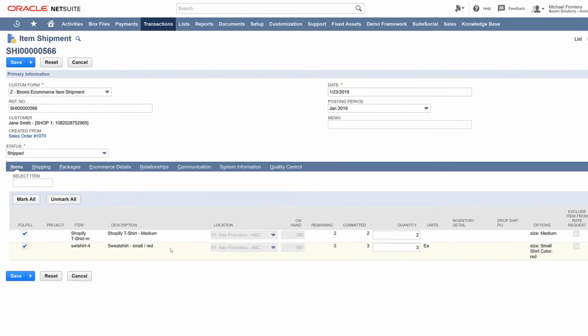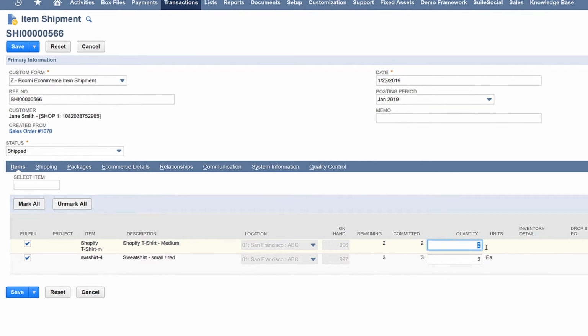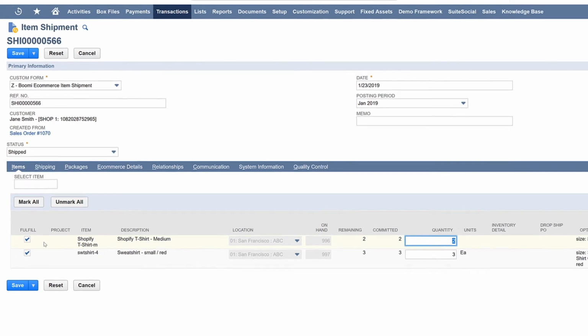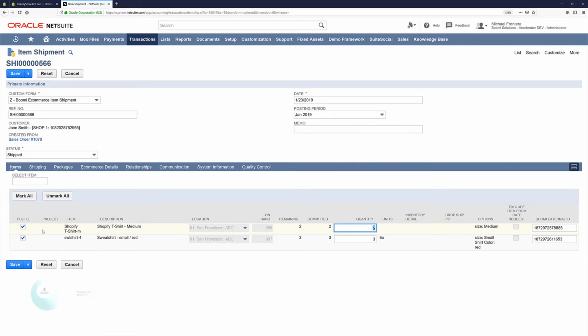In the normal course of fulfillment operations, the appropriate fields are set at the item level, including inventory location, quantity to be shipped, and whether or not to fulfill a particular line item via the fulfillment checkbox. The solution also supports partial fulfillments, say if something's on back order or out of stock, but for our demonstration, we're going to fulfill the entire order.